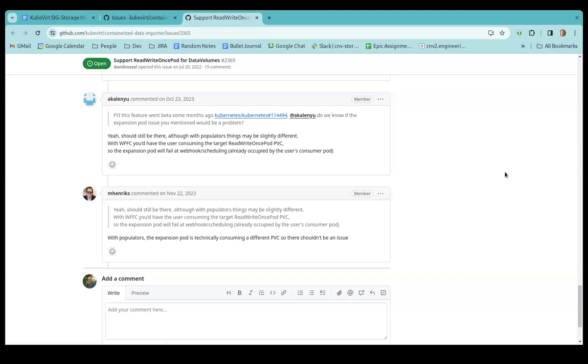But yeah, in any case, I think that's orthogonal to this actual issue, which is, again, do we want to just enable the flows for read-write-once pod, even though we haven't really been asked. This ask from David is obviously about the kubevirt CSI driver.